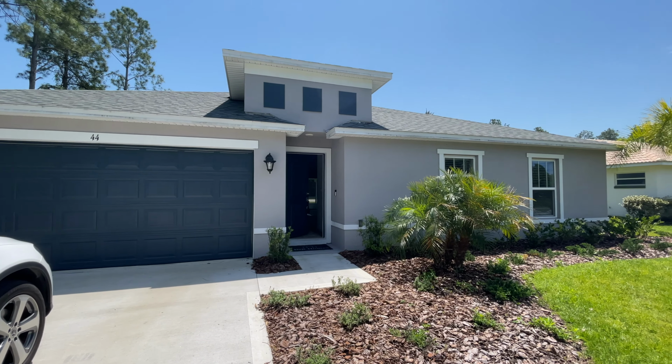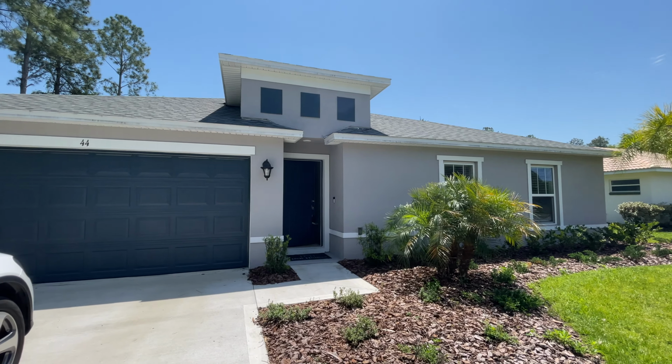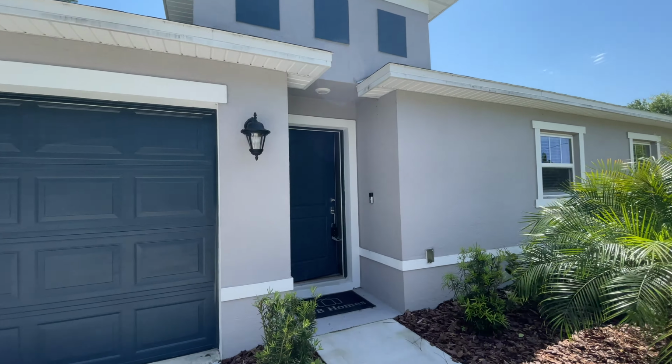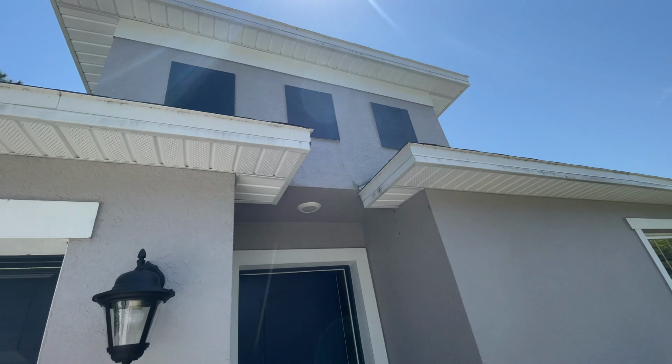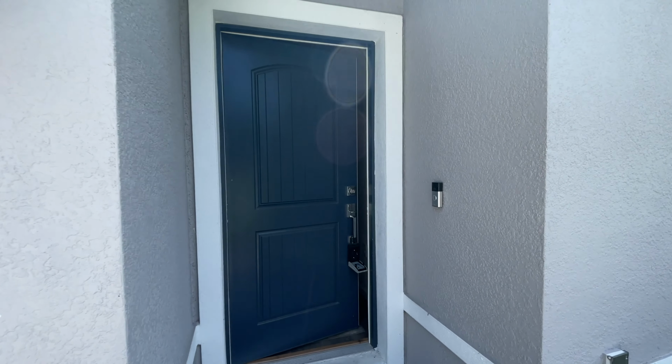All right, so this is going to be the 1,500 square feet. It was what they were putting on fellowship, but I wanted you to see the model. So you do have the nice detail above the front door.